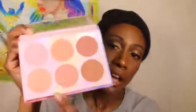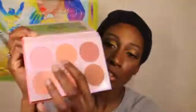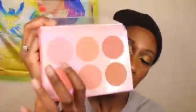I usually stick to the end of this palette though. So these two shades down here on the end I usually use. Occasionally I will go into the shade right here. I feel like I need to try this shade though, because it looks pretty. And then there's the shimmering one right here I'm going to try. I want to put this on top of this shade next time. But the shades in here for the most part look fine. The only one I feel like won't show up on me is this one.